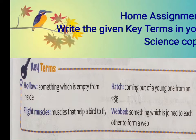So there are only 4 key terms from this chapter. These key terms you are going to copy from your book in the copy. So this is your home assignment, children.